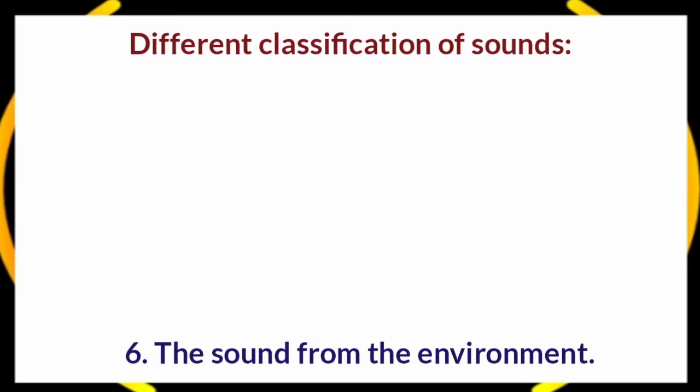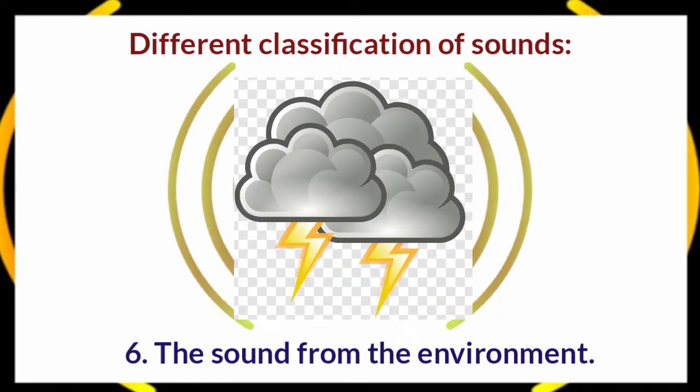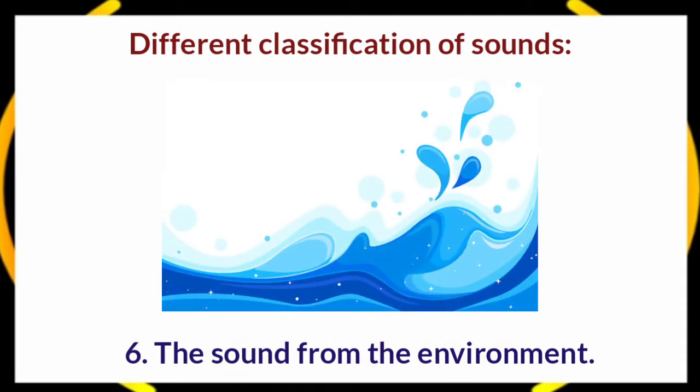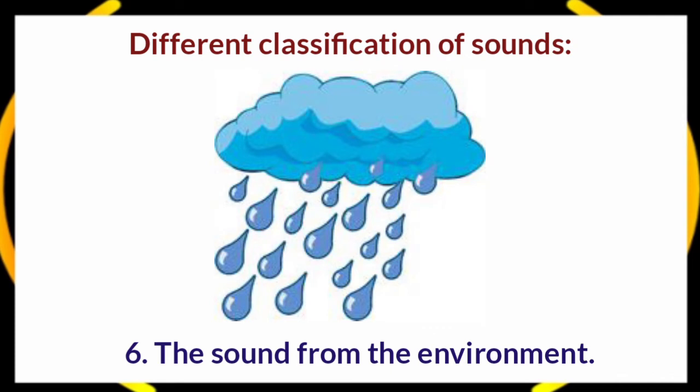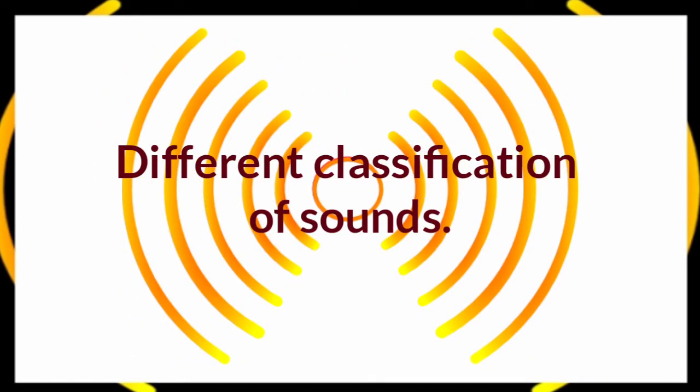And now, kids, let's proceed to the sound from the environment. This is the sound of a thunder. This is the sound of an ocean. This is the sound of a rain. And that is the different classification of sounds.